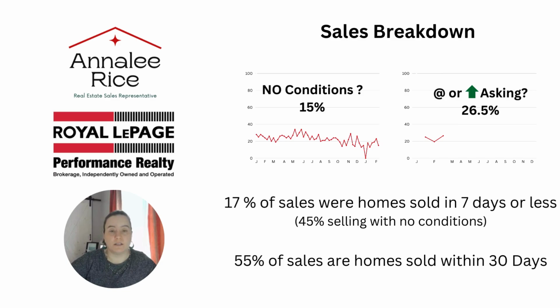17% of the sales that happened this week were homes that had been on the market for 7 days or less. And that was 29 sales, which is actually a big jump. It was twice the number of sales selling within 7 days as it was last week. And 45% of those homes, so about half, sold with no conditions.